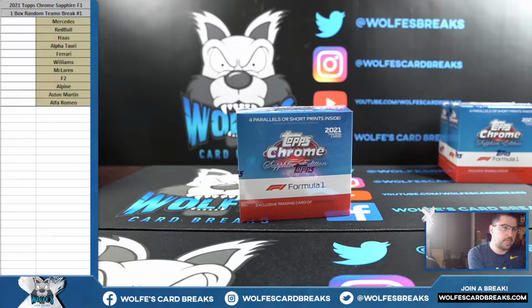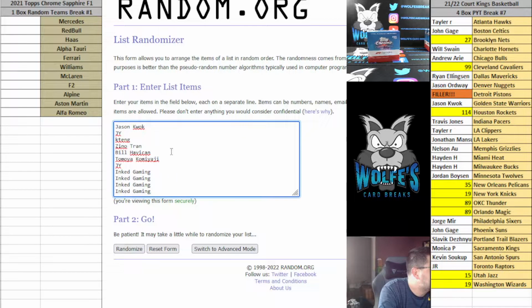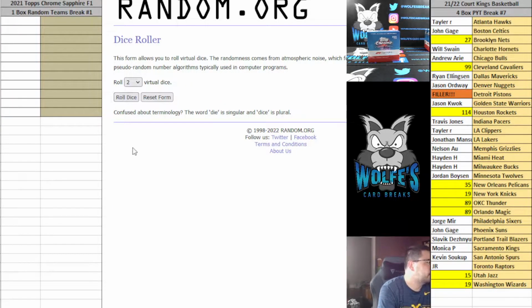2021 Topps Chrome Sapphire F1, one box random teams break number one. Okay, got all the names in here, all the break participants right there. These are the teams right here. All cards will ship. Randomize on both the names and the teams. Match you guys up. Here we go.